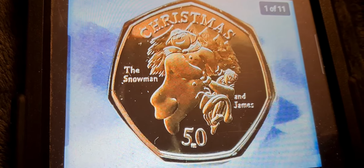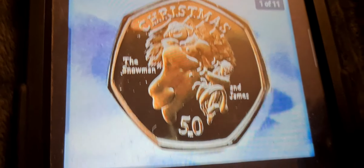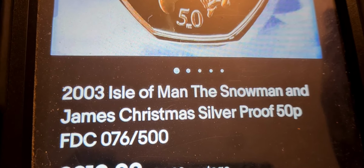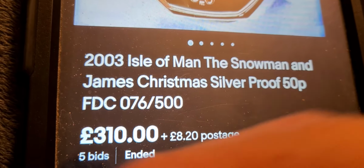The Isle of Man Christmas coins, you may sell the house, sell your granny, and get yourself a second mortgage, because these coins, the 2003, there it is, the silver proof, it's number 76 out of 500. £310 plus £8.20 postage. So 5 bids on it.